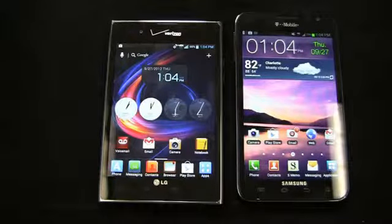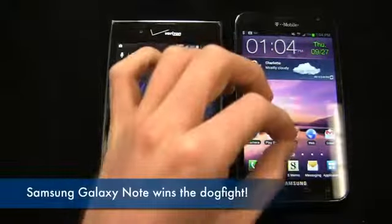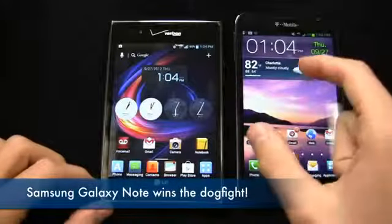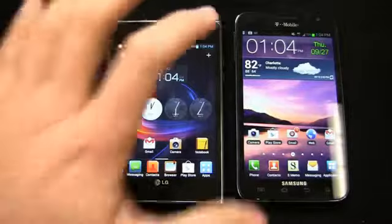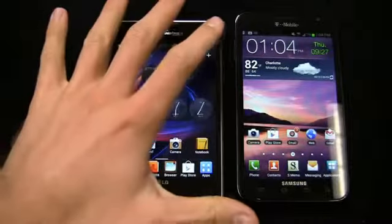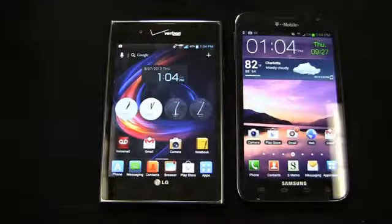By a very slight edge, it does go to the Samsung Galaxy Note for a couple of reasons. One, I find that Samsung's user interface overall is a little bit more fleshed out. It works a little bit more with Android 4.0. It's a little bit more compatible with things. Like in terms of just overall fluidity and ease of use, that's an area where, while this has some great personalization choices, they really struggle. I find that it kind of stutters and lags from time to time, and that's something to keep in mind.